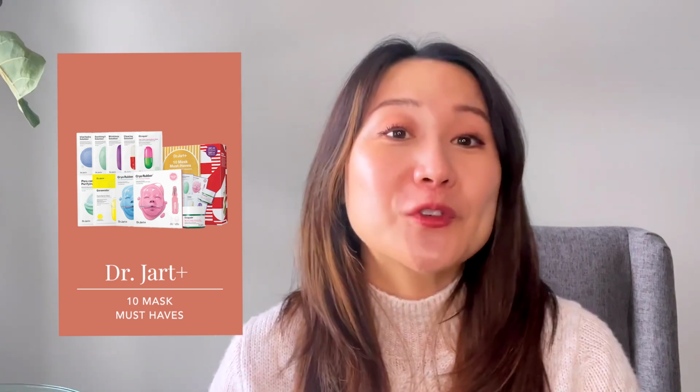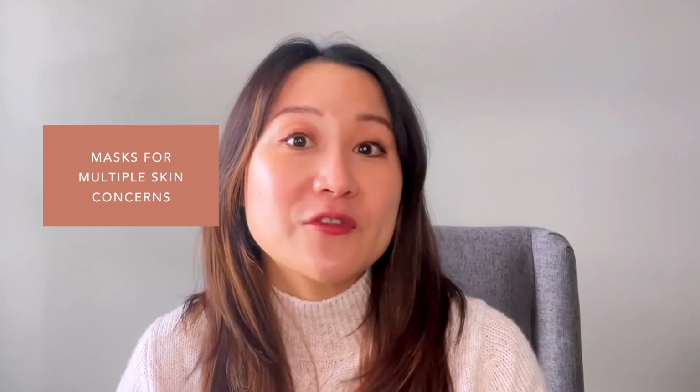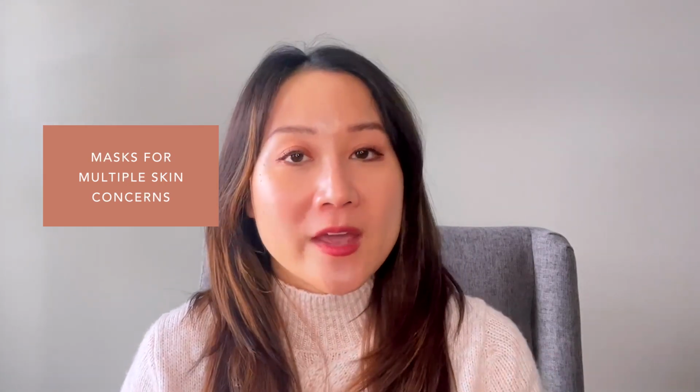For some skincare fun, and for those who are really obsessed with K-beauty, you gotta check out Dr. Jart's 10 Masks Must Have that retails for $68 and contains their top 10 sheet masks and 1 jar mask. But this is a really fun one, I think, to gift, or even if you want to do a spa night at home with your girlfriends. And it contains their popular sheet masks and 1 jar mask that's from their Cica line with soothing centella.